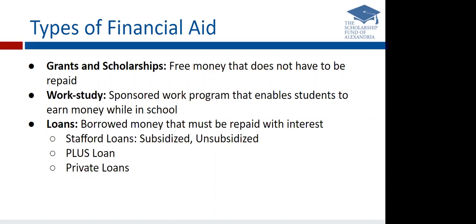And in addition, there's also private loans that students can apply for. Private loans will usually go directly through the college or a bank and will have different interest rates and repayment options than a regular Stafford loan that a student could be eligible for. Again, loans will be offered to a student, but by applying for FAFSA, it doesn't mean you're necessarily definitely taking out a loan. You can always decline a loan if you feel it's something you don't need.